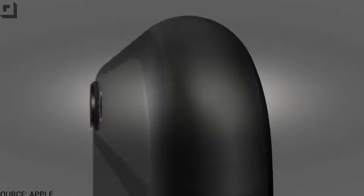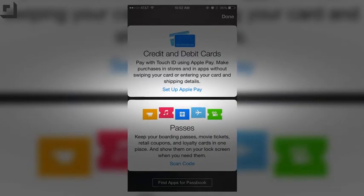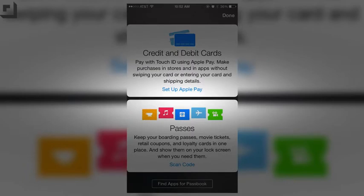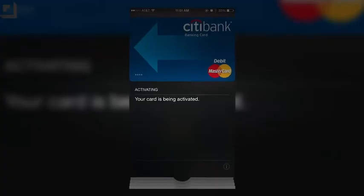So if you want to set up a new credit card in Passbook, which finally has some utility, it's super easy to do. We have a whole post down below showing you how to do that. Essentially just hit add credit card, you can take a picture of your card, and it puts in all your information. It goes through a few verification steps and you are good to go. So we'll talk a little bit about ease of use and then we'll talk about security.